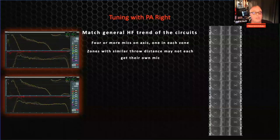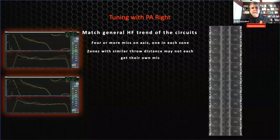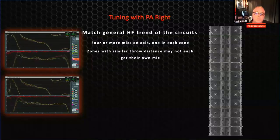Now, if you put that box in front of you on the edge of the stage and you sit 3 feet from it, it's going to tear your head off because it's going to be super bright. It's not intended to do that in a normal line array throw configuration. So that's a good thing I can mention to people.